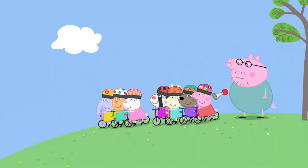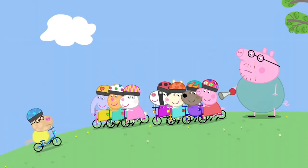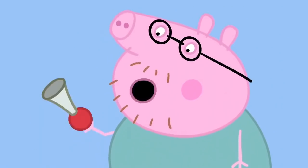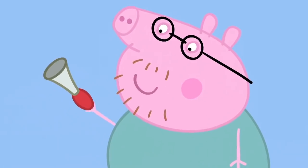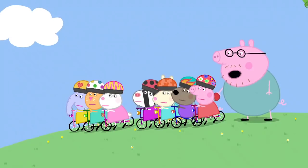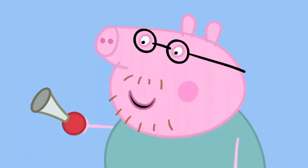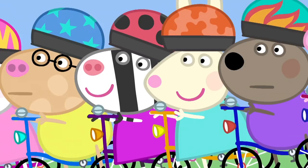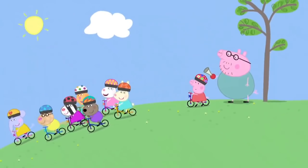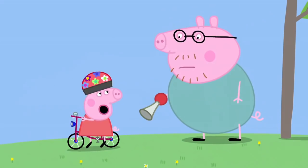Pedro has set off too soon. Stop, Pedro! The race hasn't started yet. Sorry, Mr. Pig. I was just letting you know that the horn sounded like this. Whee! Stop! Sorry, Pedro. That time it was my fault. The next time I honk the horn, you can go. Did he say go? I think so. Go! Go! Go on, Peppa. But, Daddy, you didn't honk the horn.